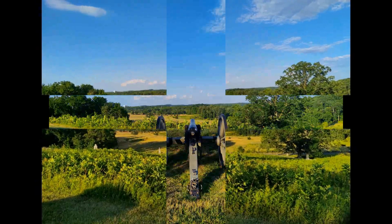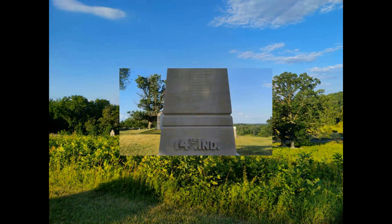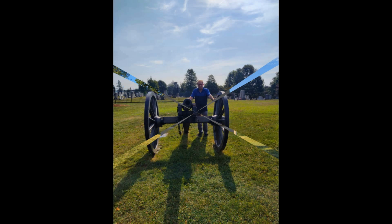This is also Cemetery Hill. The 14th Indiana, they fought on Cemetery Hill, and we're from Indiana, so we had to take a picture of that. There I am, manning a cannon. Would have liked to have actually fired one of those.